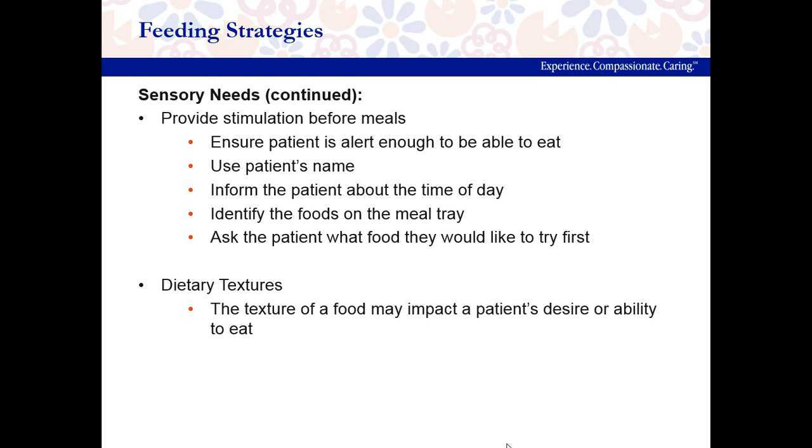Also, this is really important as well. We always want to promote that patient's dignity and their comfort as well, by just asking them what kind of food they would like to try first.